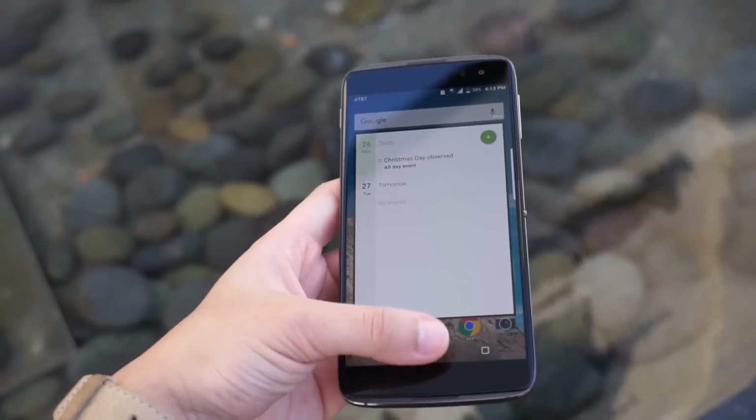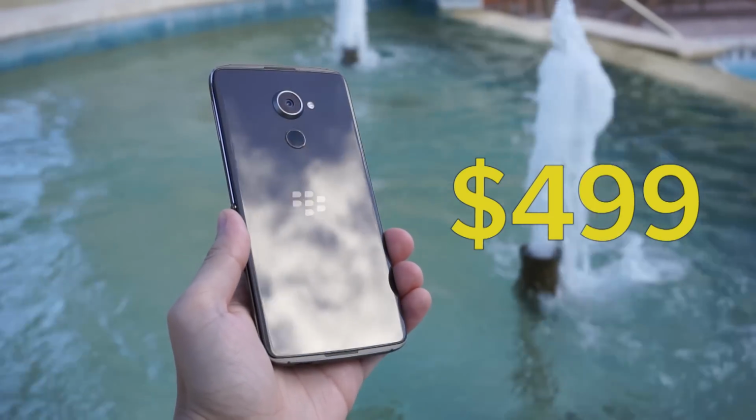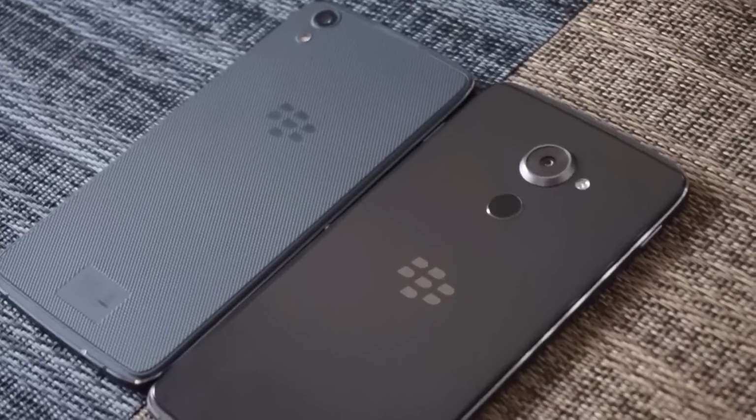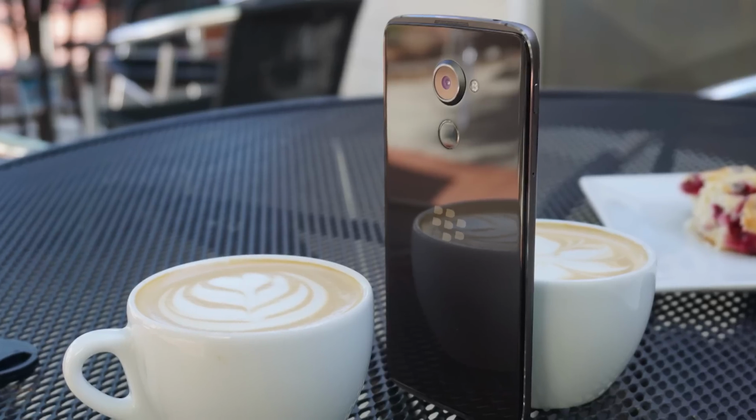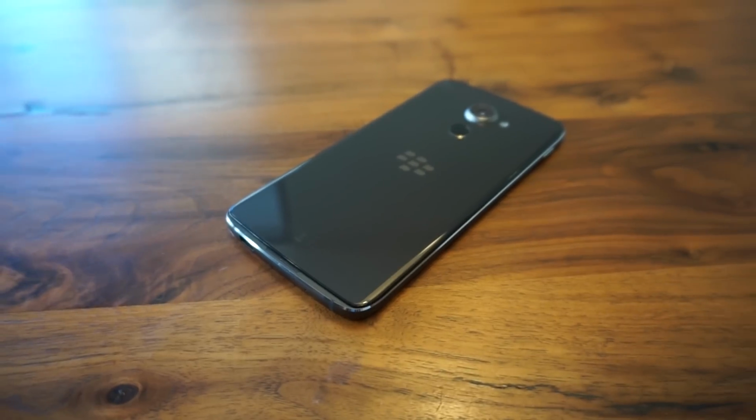This phone should probably cost $100 more than it does, but BlackBerry has set a very appealing $499 US price tag, so it's easy to recommend any of the BlackBerry DTEK smartphones to potential buyers. DTEK60 is a standout, and it goes to show that the third time's the charm.